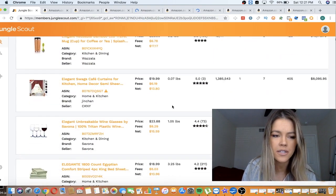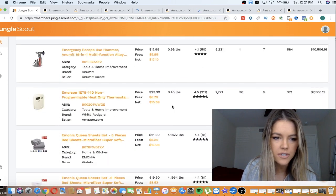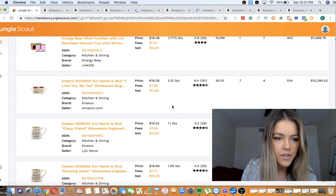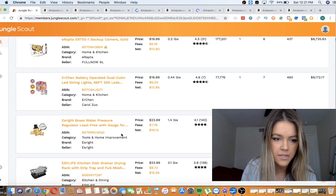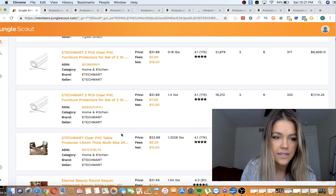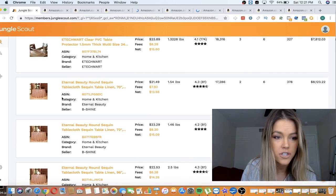Know that it's not something you can easily private label. So you just want to keep scrolling. Like tea kettles, no, it's too much of a commodity. Let's just do one more page, and I'm avoiding all Christmas items because now it's past Christmas and that's going to die down. I've seen this one actually, this tablecloth.